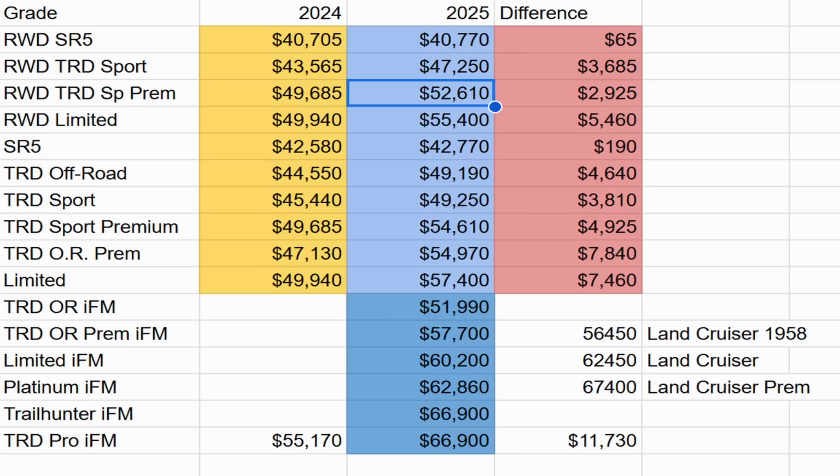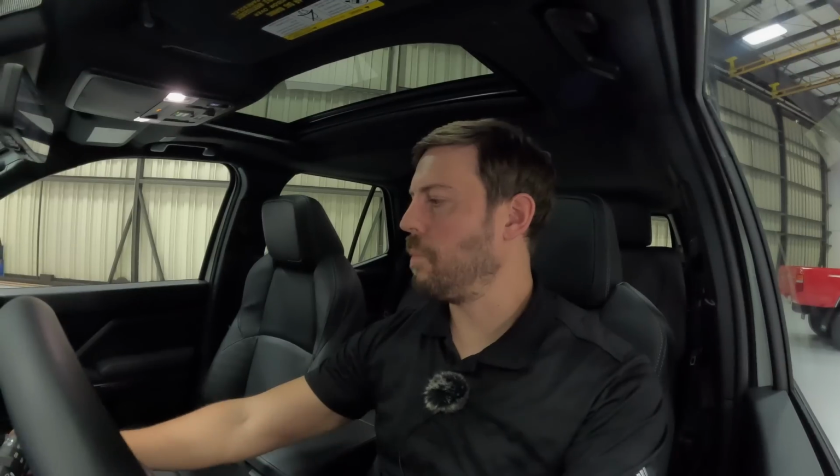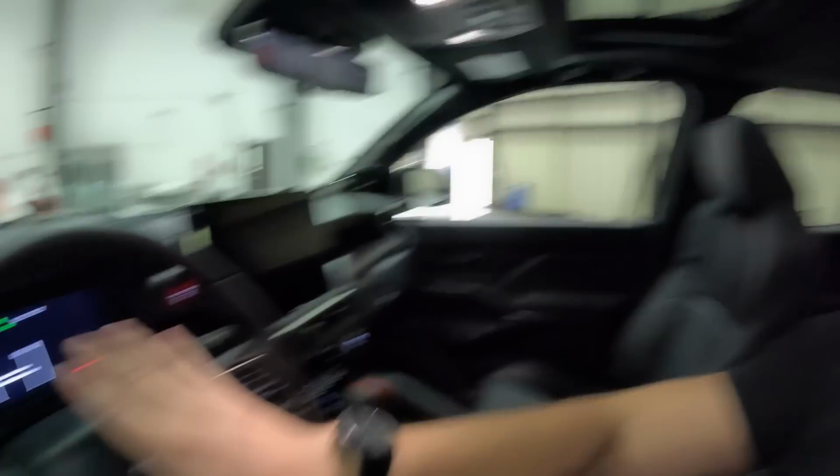9 different grades, and you have 2 different powertrains. This TRD Sport Premium does not come with the iForce Max. You have to get the TRD Off-Road, maybe the Off-Road Premium to get the iForce Max. Wow, the AC is cranking quite hard here. I'm going to turn off the engine. And then we have the seat just leaned back, the steering wheel went in, so we kind of have that Lexus luxury easy access, which is quite nice.